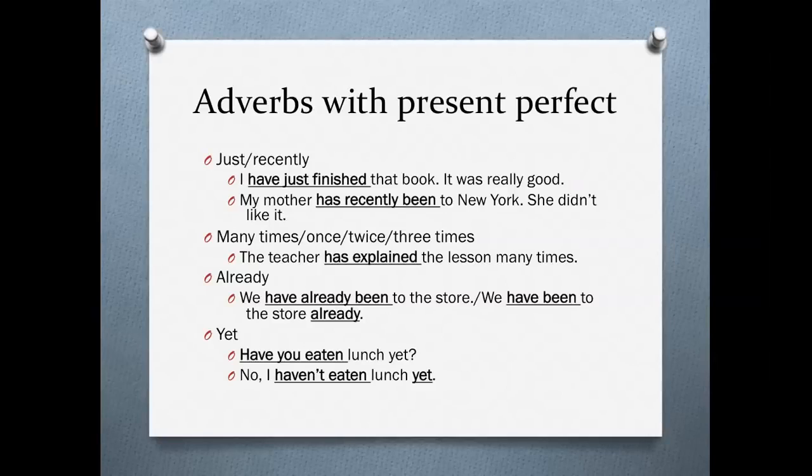Let's talk about adverbs with the present perfect. Here are some common adverbs that we use with the present perfect. First of all, just and recently. Of course, just and recently refer to things that happened very soon. You just finished this, meaning maybe only a few minutes ago. This is not a long time ago. This is in the very near past.